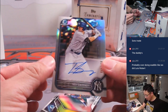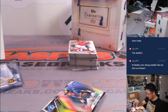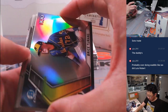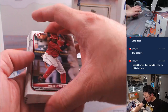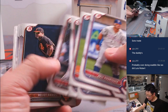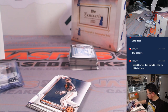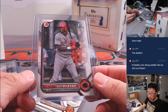And there's our third auto, Trey Sweeney, 46 out of $4.99. John with the Yankees. And out of the corner of my eye, I saw someone kind of hitter-ish with the Reds logo, but not Ellie De La Cruz. Oh, but there he is right there. I think he hit like a 470-foot home run in spring training. Whew. We're on to Cincinnati. That's going to go to John. Last spot, Mojo.